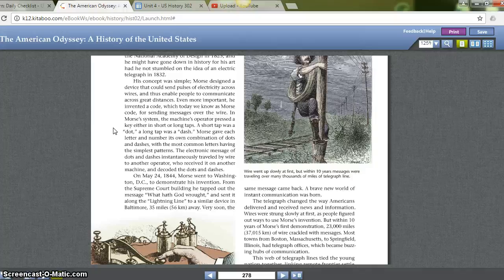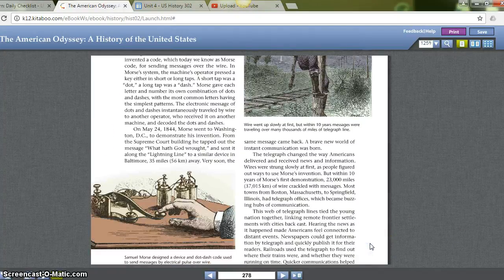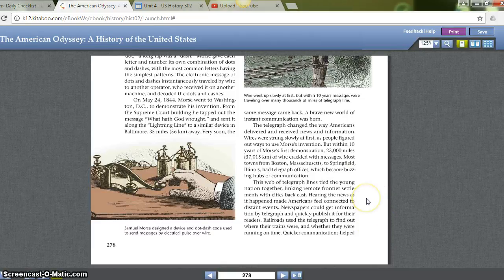The telegraph changed the way Americans delivered and received news and information. Wires were strung slowly at first as people figured out ways to use Morse's invention. But within 10 years of Morse's first demonstration, 23,000 miles of wire crackled with messages. Most towns from Boston, Massachusetts to Springfield, Illinois had telegraph offices, which became buzzing hubs of communication. This web of telegraph lines tied the young nation together, linking remote frontier settlements with cities back east.